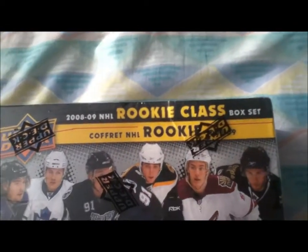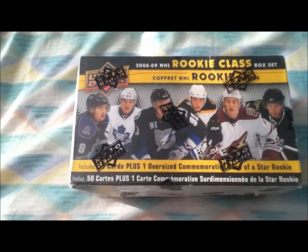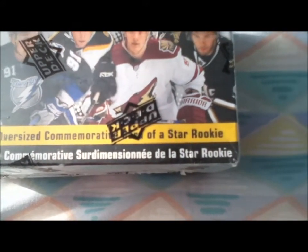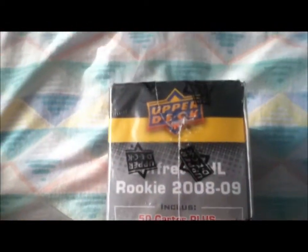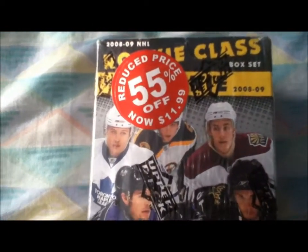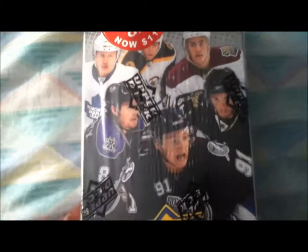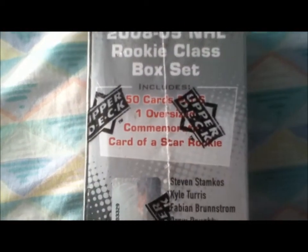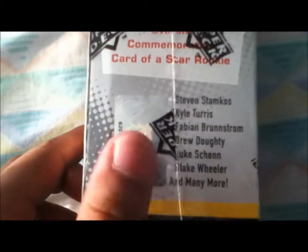This is a 2008-2009 NHL Rookie Class box set. I'll be boxing it. It says here it comes with one oversized commemorative card of a star rookie. So yeah, it comes with the Upper Deck packaging. That's French. Oh yeah, I got this for half off, basically. $12. I don't know the original price actually, but yeah, Upper Deck. Card of a star rookie. Official NHL sticker.